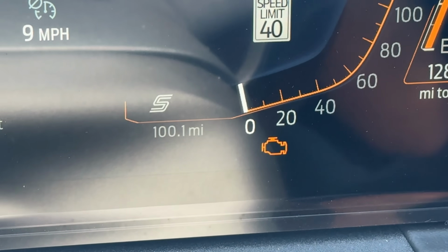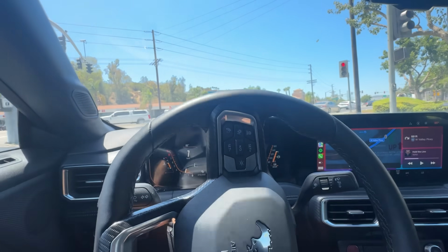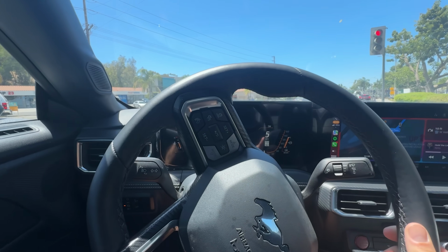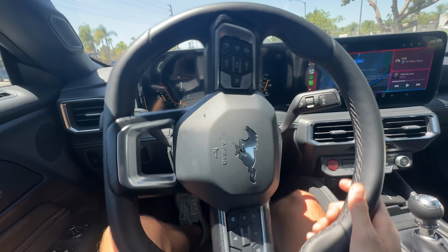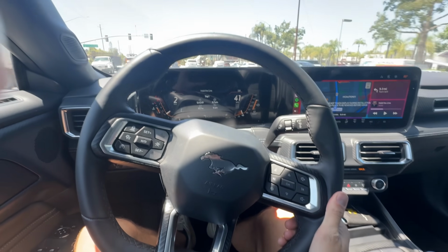What the heck? Are you serious? Check engine light. Okay, now it's gone. Do I need to throw a scanner on this thing? It's brand new out of the box, bro. Doesn't feel very fast.